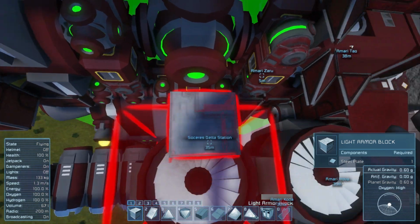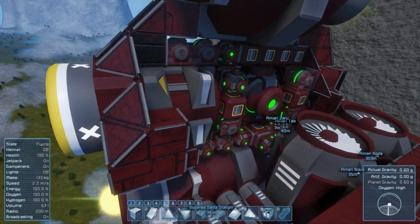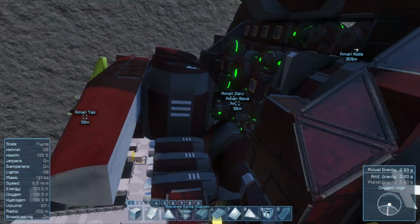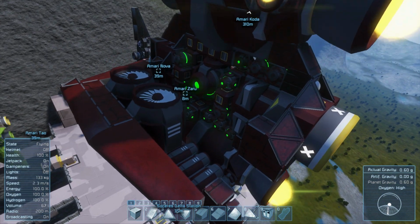But anyway, if we get rid of this here, you guys can see all these small reactors throughout the ship here. Note this is only one side that we're looking at. You can still see the other side over here as well. So again, this is crammed full of small reactors just to power the whole ship.